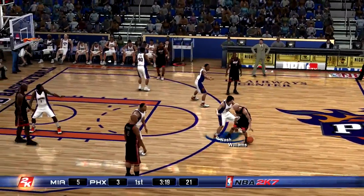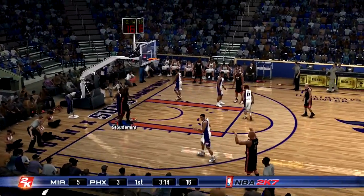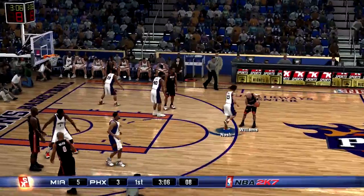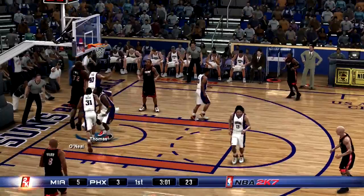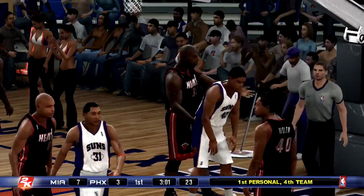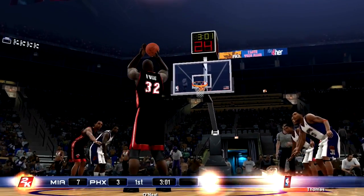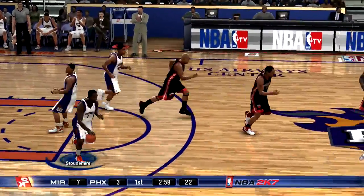Watch the wing, watch the wing. To Walker. O'Neal backs down. Feeds it to Walker. Has it on the perimeter. 7 on the shot clock. O'Neal hauls it in. Count it, and he'll have a chance for a 3-point play. If you're gonna foul, at least make sure they don't get the bucket. Rough sequence for the D. No good, and they don't get the 3-point play.